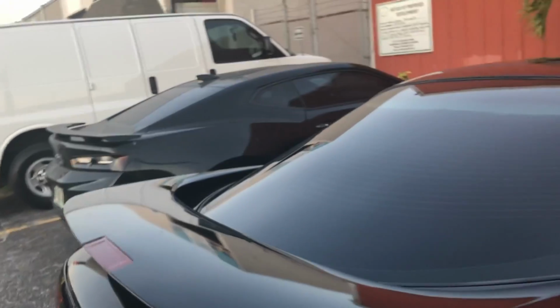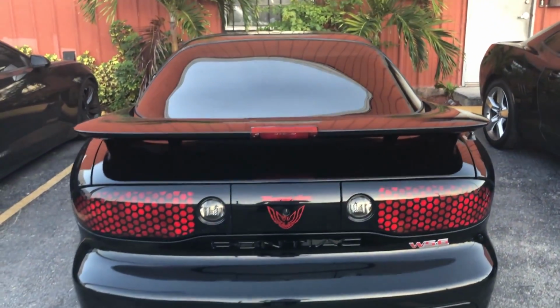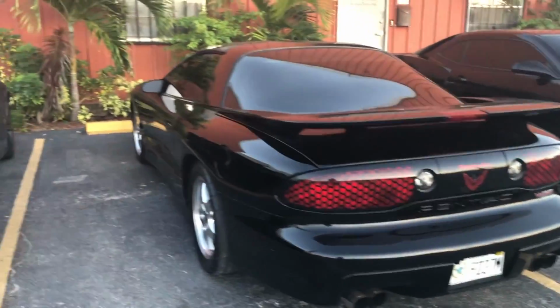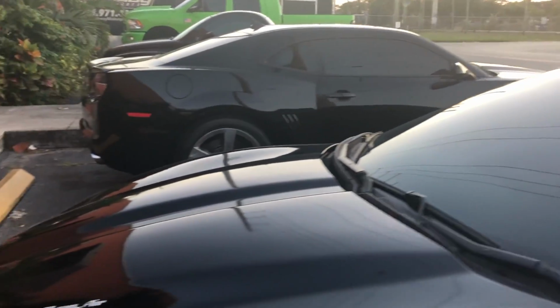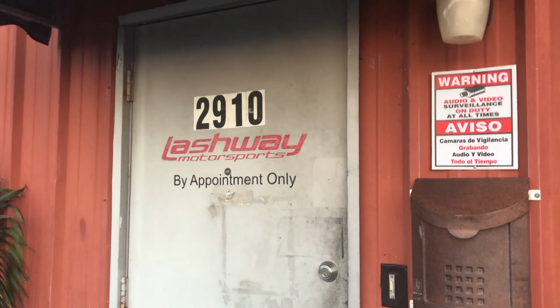For the ones that haven't seen it, this is my 2002 Trans Am, and I apologize if the camera quality is completely different than what I'm used to shooting because I forgot my GoPro. It is at home, so I'm shooting all of this actually on my cell phone. But this is my 2002 Trans Am. So let's go in and talk to Eric and get everything squared away.